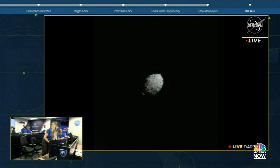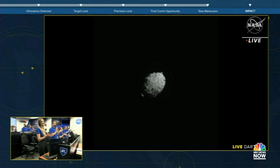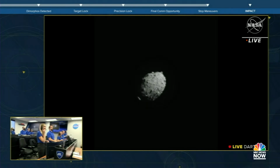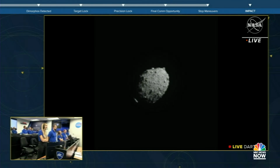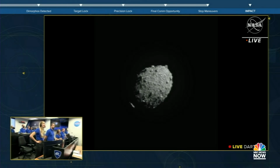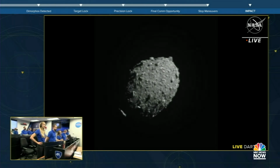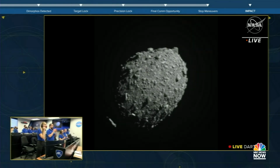Wow. No, come on, we can do better than that. Starting to see those individual boulders there. You can see shadows of the various rocks on the surface. It's amazing, guys. Oh my goodness, look at that. Unbelievable. Yeah. Looks to me like we're headed straight in. Oh my gosh. Oh wow. Yeah. Oh my goodness.